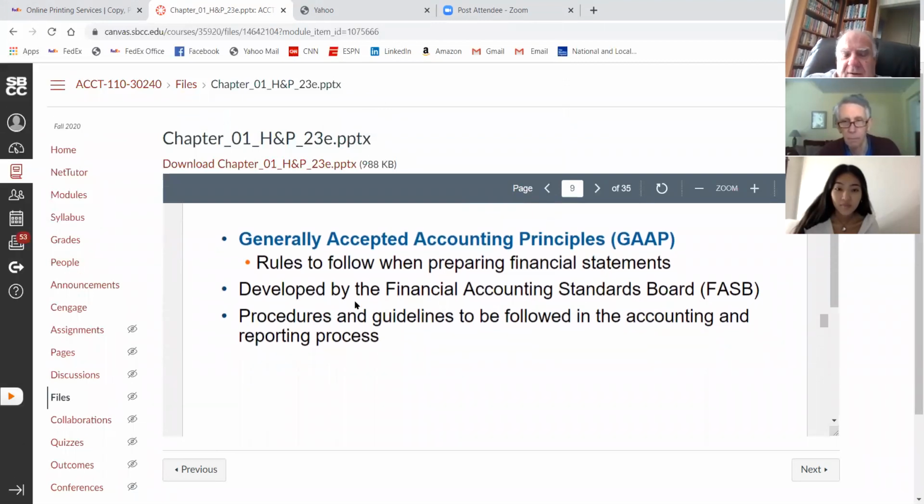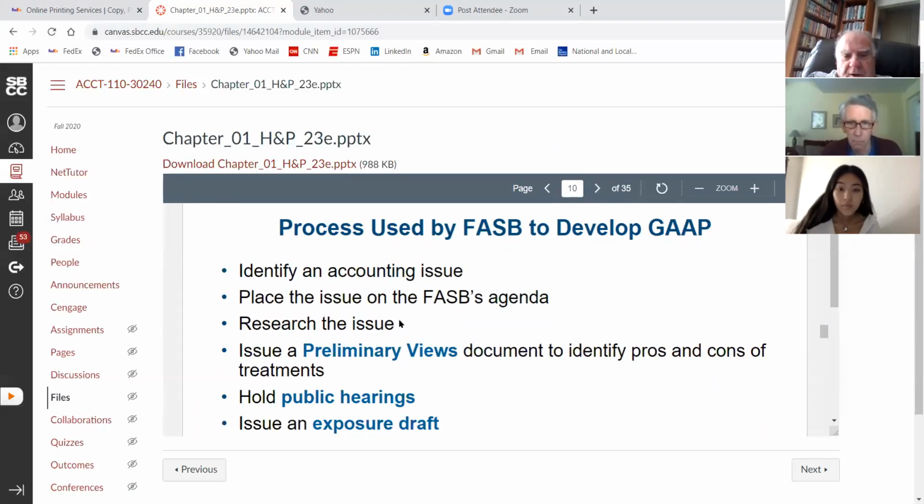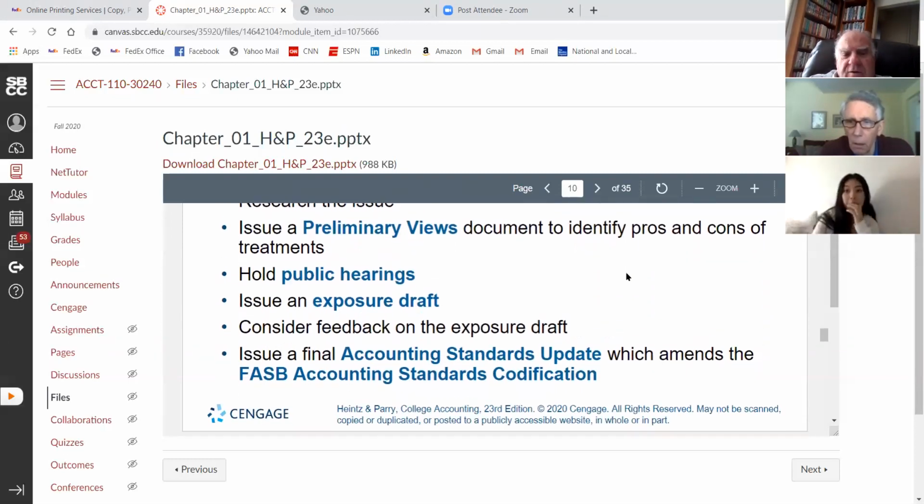Generally accepted accounting principles are developed by the Financial Accounting Standards Board, FASB, and the American Institute of Certified Public Accountants. They identify an issue, place it on the agenda, and research it. Since I started teaching about 10 years ago, after actually doing this stuff, I got back into the FASB world a little bit. It's interesting how you might identify an accounting issue. One was in regard to gift certificates that stores give out. It used to be that if people didn't use a gift certificate, that was income for the store, but they weren't paying taxes on that income. So FASB called that an issue, and they set up procedures where stores have to estimate how many people are not going to use their certificates.